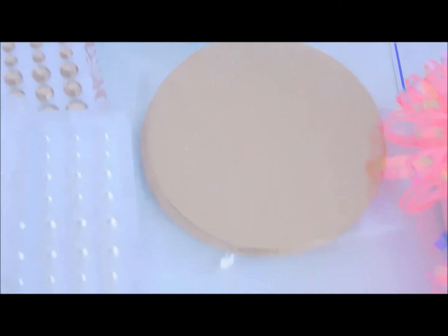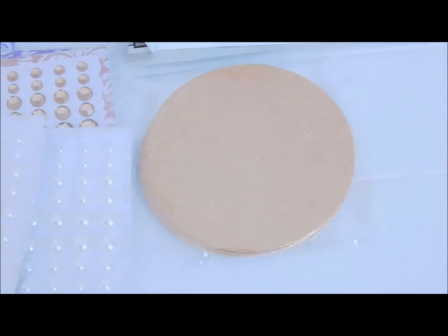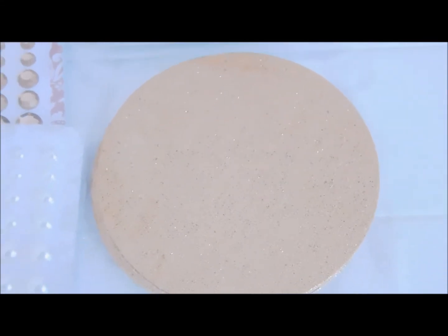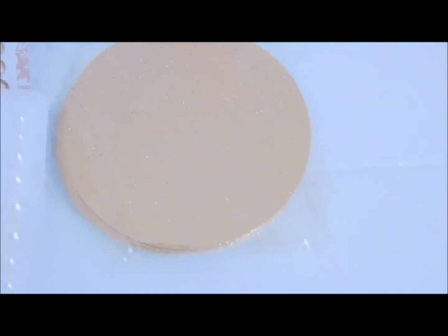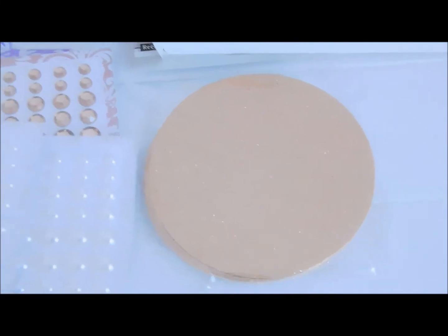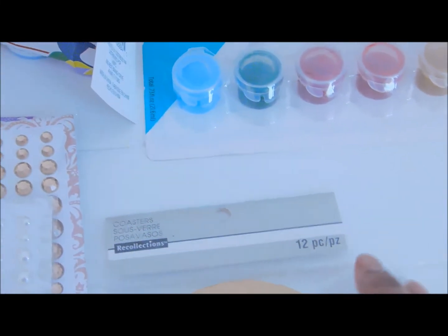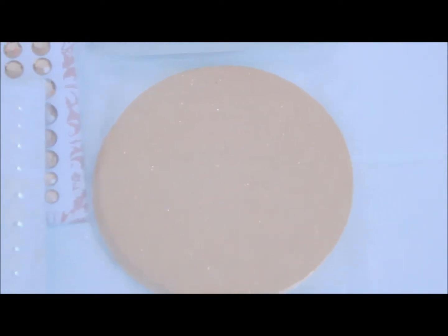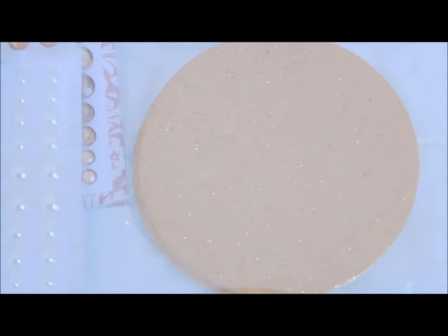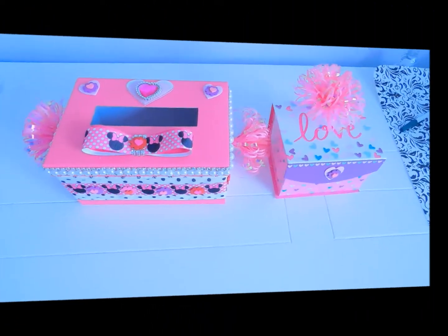And I also was able to pick up these beautiful gold, I don't know if that's coming through on camera, but they're gold coasters. And let's see, let me see how many in a pack. 12 in a pack. So I have some ideas for some fun stuff we can do with these glitter coasters. And they came from Michael's.